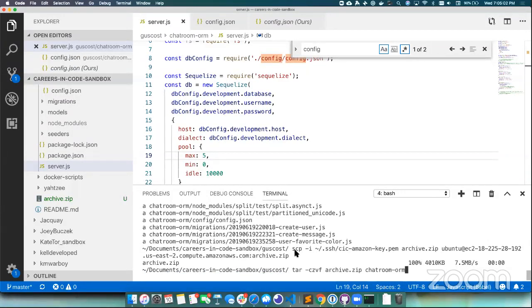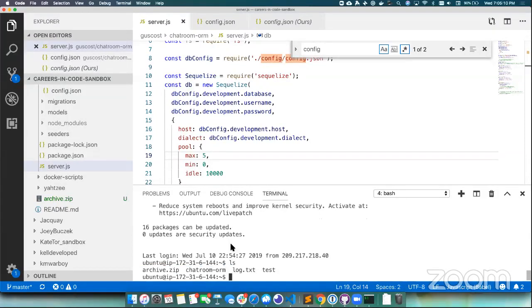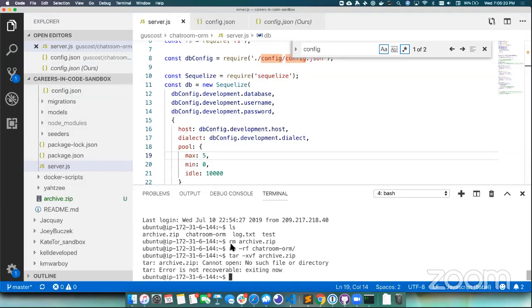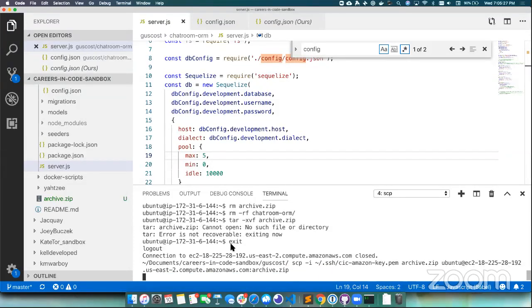We're going to log in, or do your SSH command if you don't have the login script. And we're going to do rm archive, rm -rf chat room. And this thing. Nope. Oh, I just deleted it. Back. Do the SCP again.